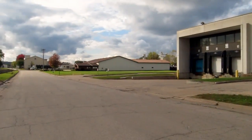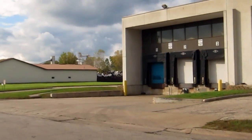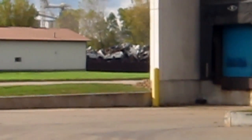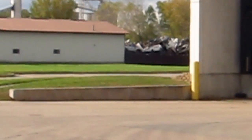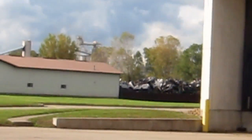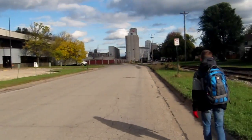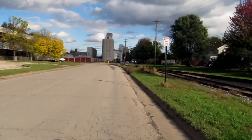If we actually look over here, and if you come back, you can see there are crushed cars in the scrapyard. Pretty sad. I think that's a Saturn or a Pontiac. I see a Pontiac and a Chevy truck. Yeah, I see a Chevy Silverado. Anyway, so we have come to the end of the runaround track.